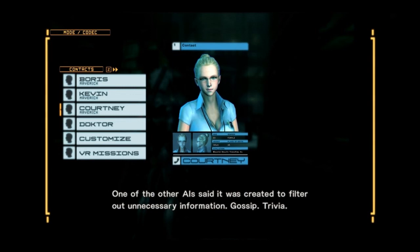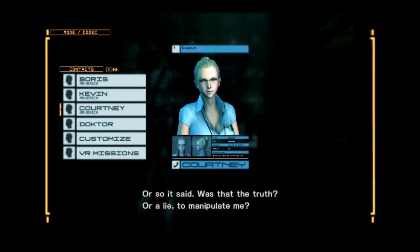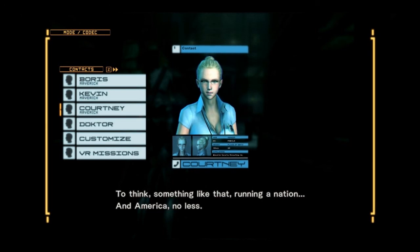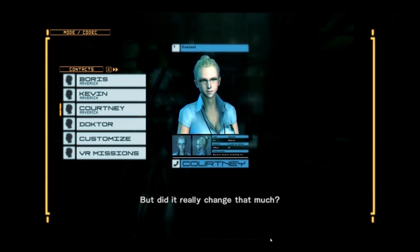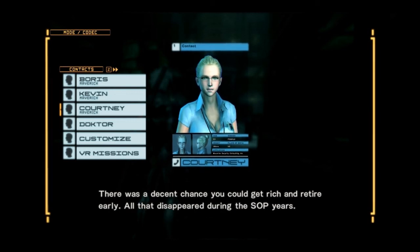One of the other AIs said it was created to filter out unnecessary information, gossip, trivia, all for the sake of future generations, to drive the evolution of the human race. Or so it said. Was that the truth? Or a lie? To manipulate me? Who can say? To think. Something like that. Running a nation. And America, no less. It's terrifying. Thank God they were all destroyed. But did it really change that much? Maybe not. Contractors still gotta eat after all. Soldiering for hire's always been a risky business. But at least before it was good money. There was a decent chance you could get rich and retire early.